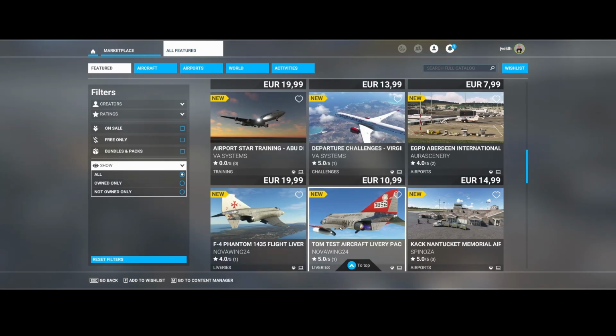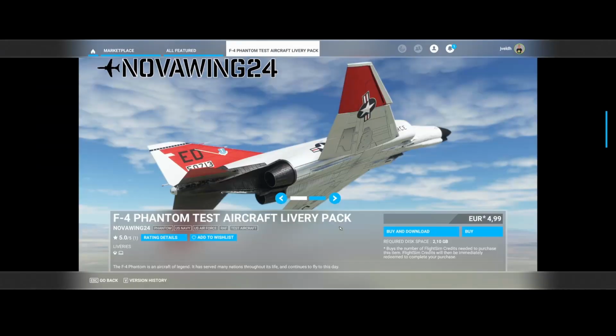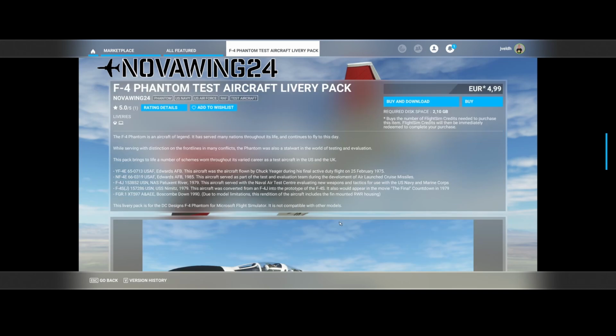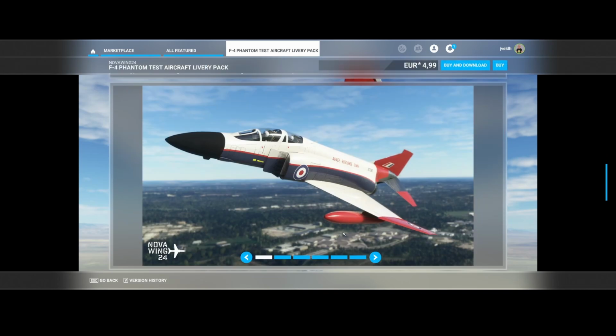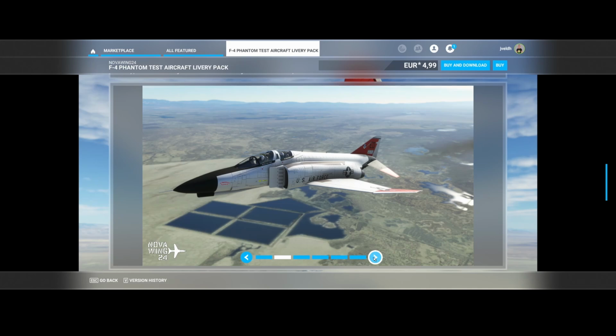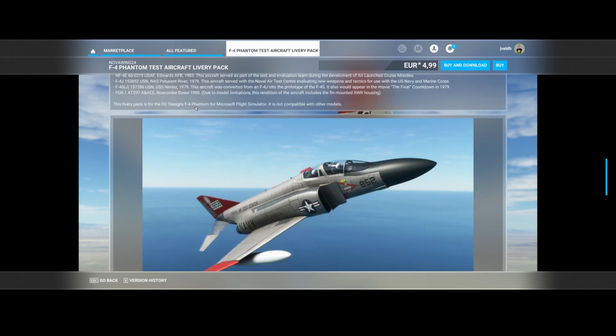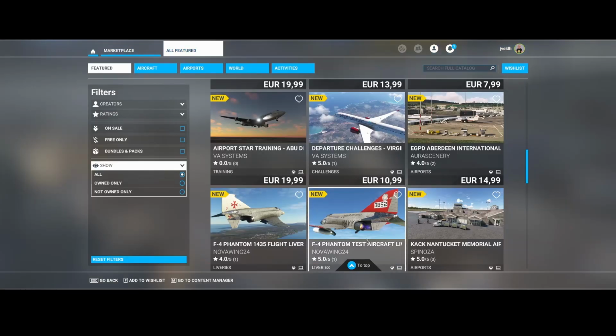Then from the same developer, we've got the F4 Phantom test aircraft livery pack. So this was likely used during testing of the aircraft. It always has, I would say, some separate liveries or special liveries, and that's also available. So 2 packages. Again, this also requires you to have the DC Designs aircraft.